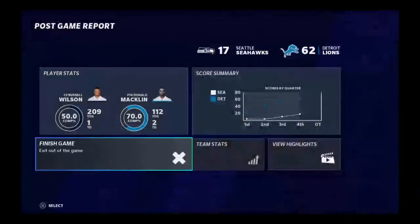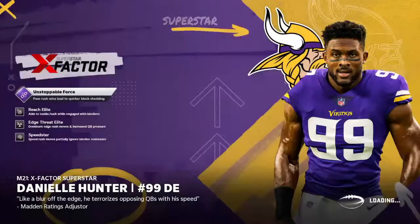So for the Lions, they used a favorable early schedule to their advantage as they move to 2-0.